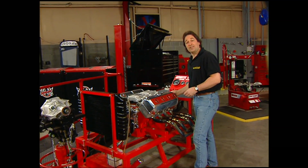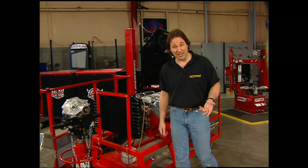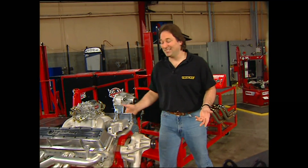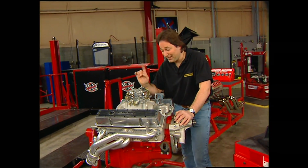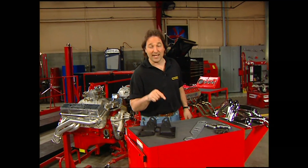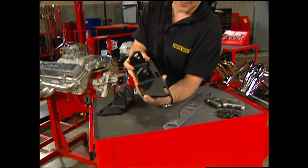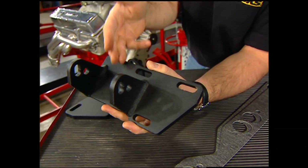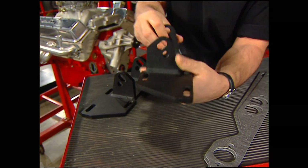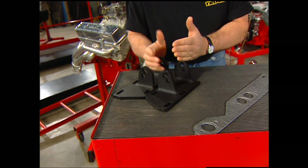You know, one question that I get asked a lot is how hard is it to put a V8 into an S10 pickup? Well, the answer to that really depends on your mechanical ability, but there is a kit out there that takes care of the hard part of this kind of swap, and it comes from Advanced Adapters. Now, the kit comes with motor mounts that literally allow you to bolt a small block Chevy into an S10, and all of your clearances with your firewall and radiator are taken care of.